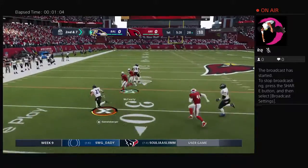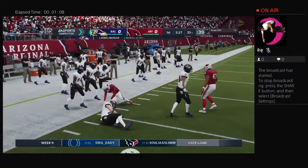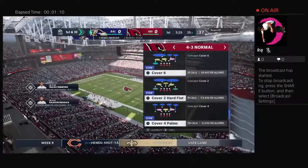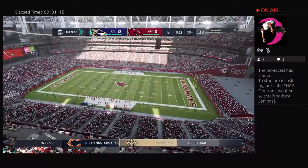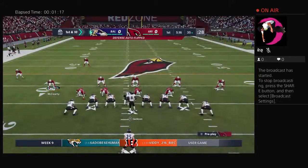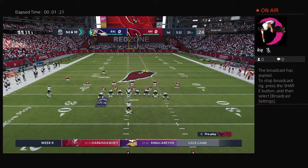Now a handoff here to his running back. And he's able to take this one up to the 35-yard line. 7 yards there and a first down. Now that's the way to do it. Hand it to someone with vision and good footwork and add in a little bit of power, and you find a way to pick up first downs.